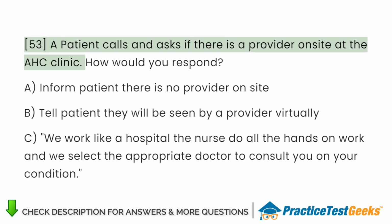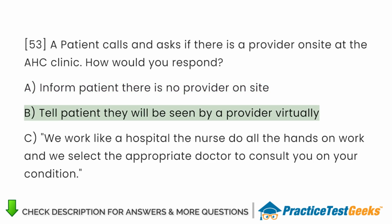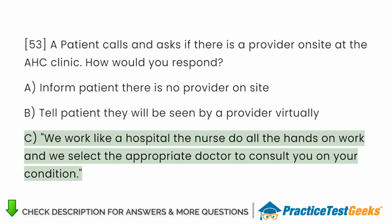A patient calls and asks if there is a provider on site at the AHC clinic. How would you respond? A. Inform patient there is no provider on site. B. Tell patient they will be seen by a provider virtually. C. We work like a hospital. The nurse does all the hands-on work and we select the appropriate doctor to consult you on your condition.